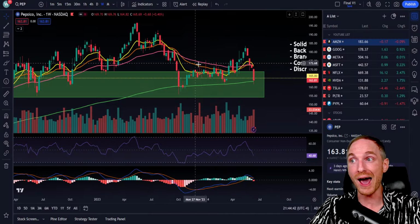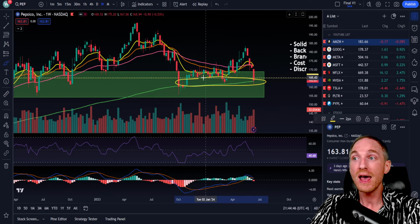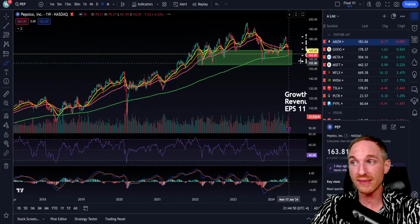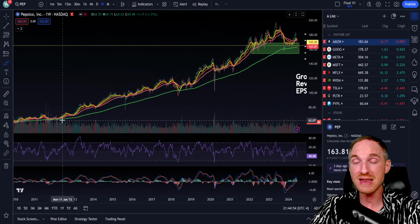Pepsi's been one that I've been eyeing for a while. 165 down to about 162.50. Extremely solid range of support. The 200 weekly moving average is right there, this green line. You can see how many times we've tagged this in the past 10 years.